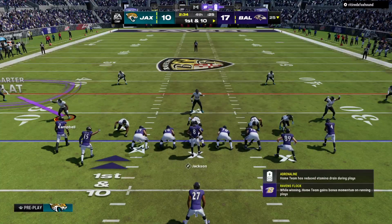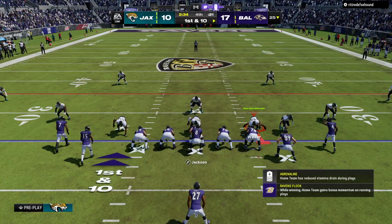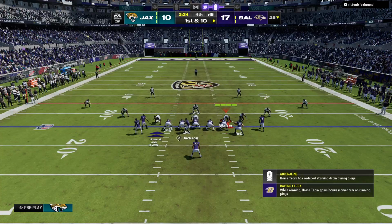The Baltimore offense at the line, set to get going. They've been rolling the last couple of drives, each ending in touchdowns. So this game is flipped. They were down. Now they're up with the football. We'll see how they handle it.